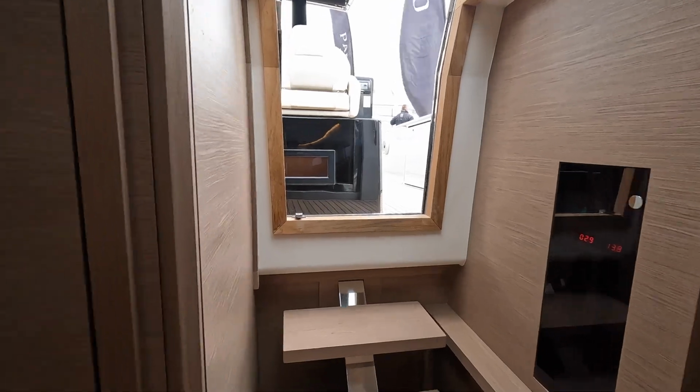Now, let's head up outside and check out the exterior one last time.